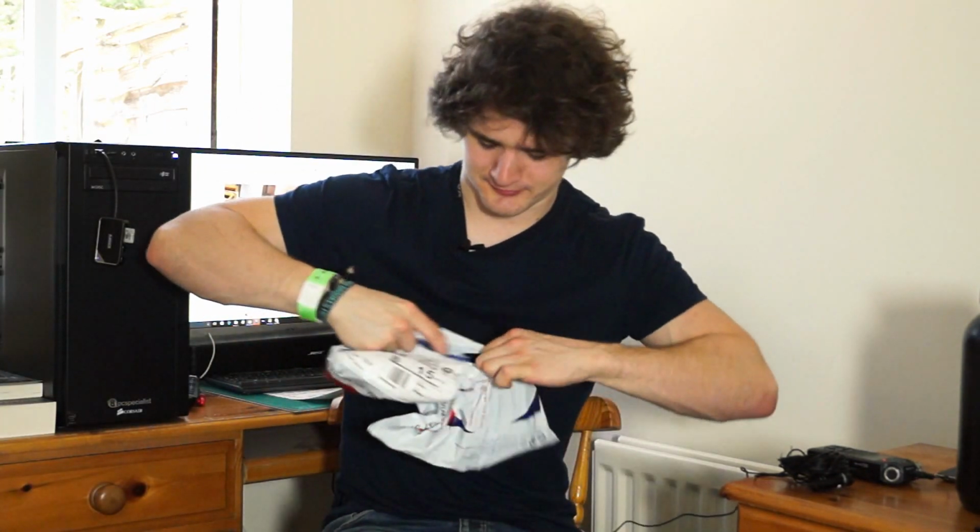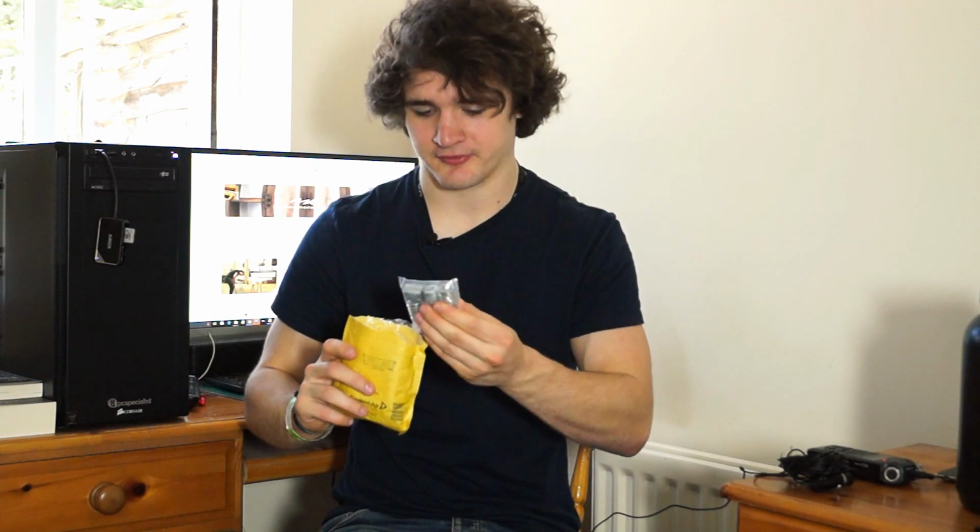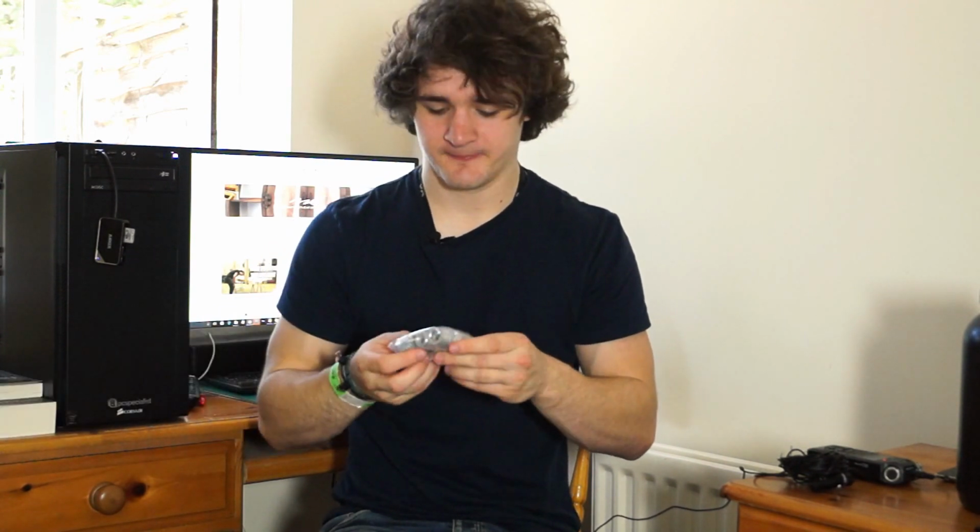This package that I just got, I think, is inserts for the underside of the workbench. Yes. Oh my god, they're massive. These are M12 threaded inserts. A lot bigger than I expected. Look at the size of them. They're like witchetty grubs.